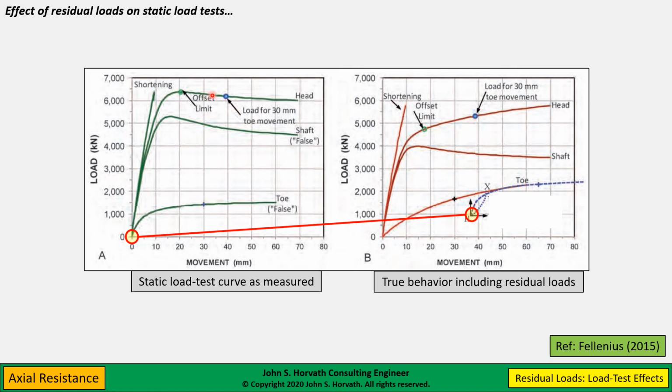And in fact, LRFD would say, well, you ran a load test, so therefore we're going to be more generous with the load and resistance factors we allow you to use. You know, we're arguing whether it should be 0.35 versus 0.4 or something like that, let's say. Well, the reality is that the real quote-unquote failure load is almost 20% lower. It's down here, 5,000, not 6,000 plus.